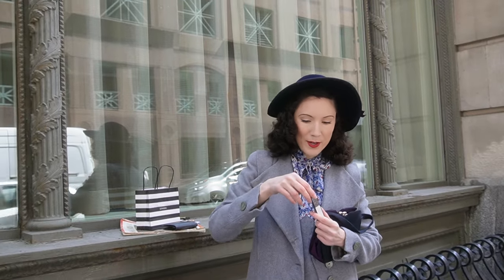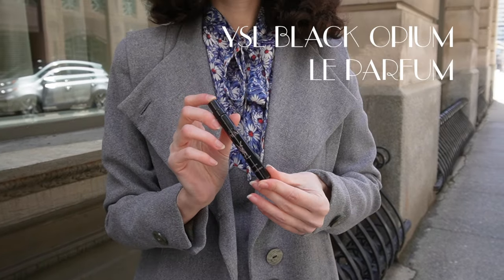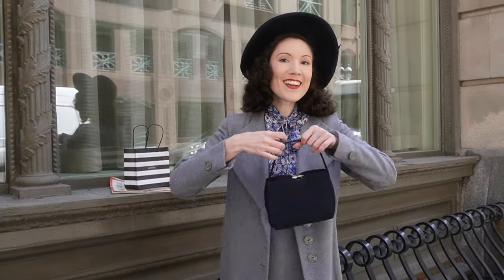And then the last thing that I have is my travel perfume. I keep it in the box just to keep it a little bit safer, but this one is YSL's Black Opium, which is my favorite perfume at the moment, and I feel like it's going to be my new everyday perfume. And yeah, that is everything that I carry around in my bag when I'm in the city.